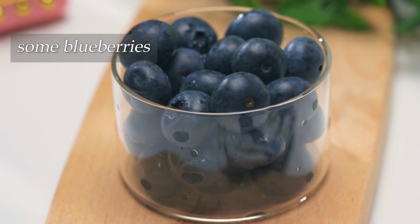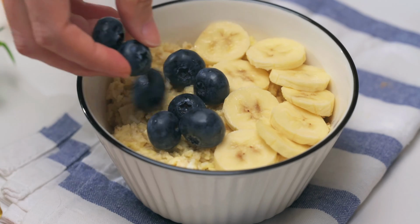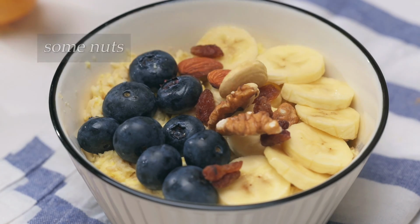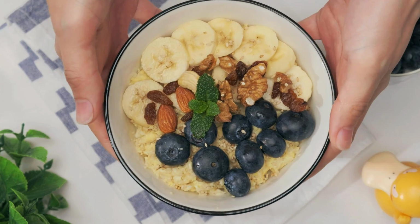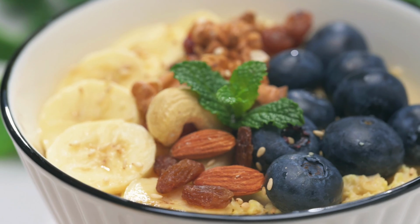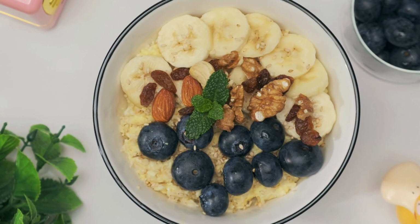Blueberries are packed with antioxidants, specifically flavonoids, which help protect cells from damage caused by free radicals. Finally, sprinkle some nuts. This is a very comprehensive and nutritious breakfast. It is simple to make, delicious, filling, relieves constipation, and has anti-inflammatory benefits.